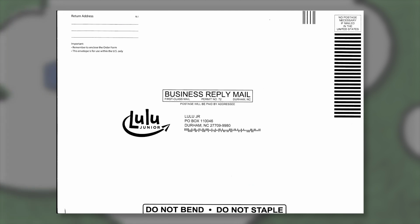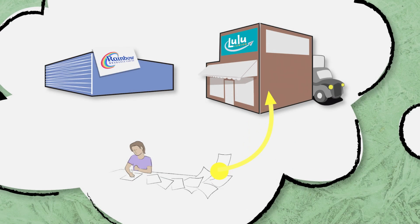Before you mail your book, make sure to mark the prepaid envelope with RRC 2024 in the lower front left corner. This way, Lulu Jr. knows to send us electronic copies of your book for judging.